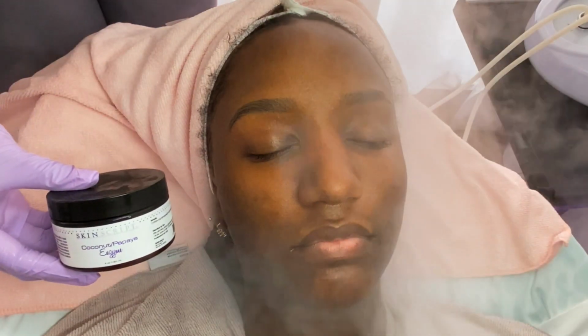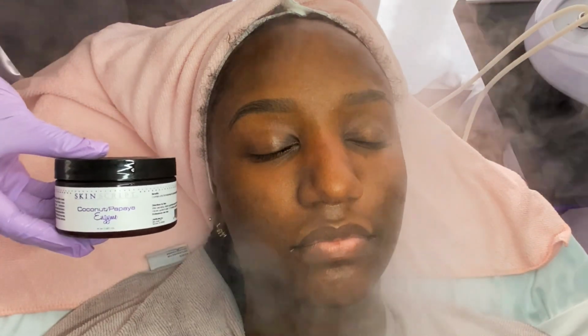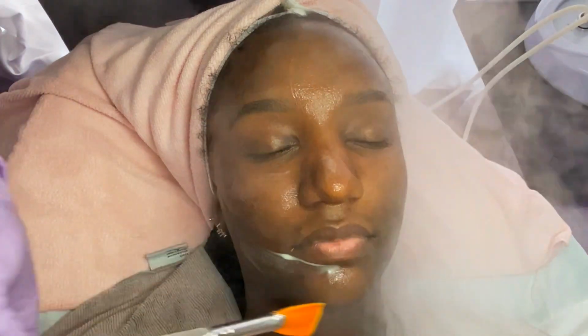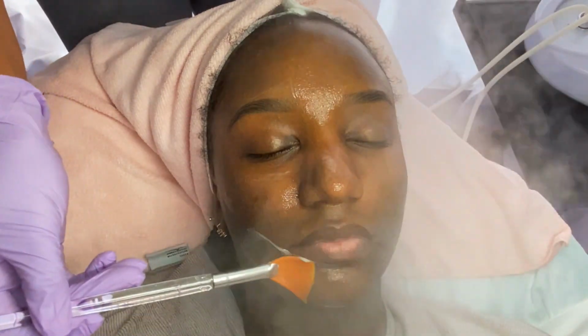Now using my Skin Script Coconut and Papaya Enzyme. This is going to help to gently dissolve dead skin cells, make sure that the skin is nice and supple and exfoliated afterwards. It has a very small molecular structure, the coconut does, that allows for easy absorption through the skin. And the tingle isn't really too high on this. It doesn't tingle too much.